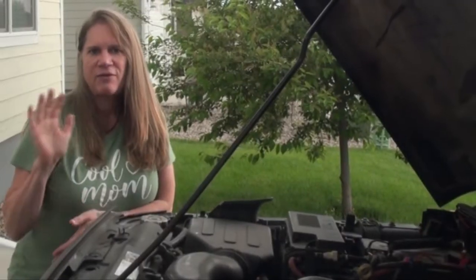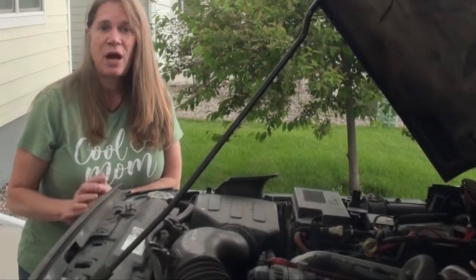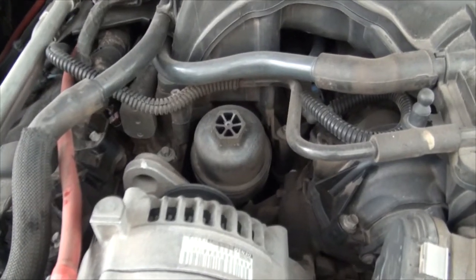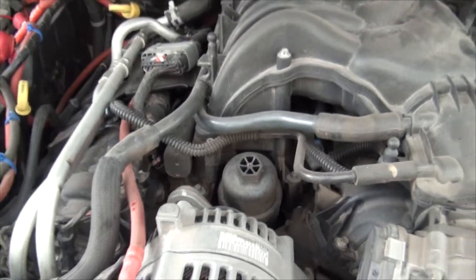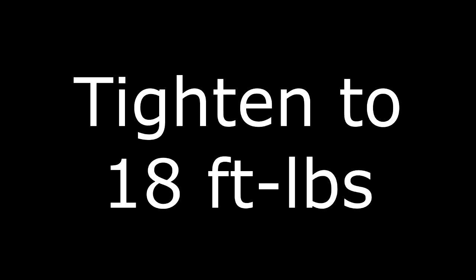Change your oil every 5,000 miles or less. 3,000 miles if you're not using synthetic oil. When changing your oil on a 3.6-liter Pentastar engine, do not over-tighten the oil filter cap. It can crack the oil cooler housing, which typically costs about $1,000 to repair. That's what happened to mine. The spec is 25 Newton meters of torque maximum, or about 18 foot-pounds of torque.